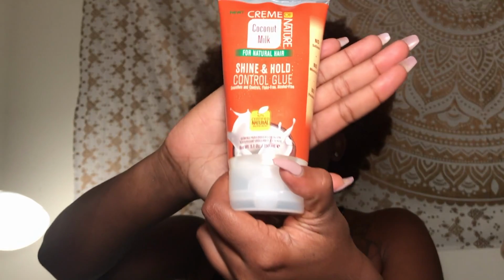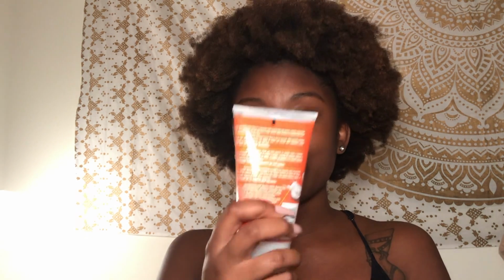And then we got the Shine and Hold Control Glue. Smooths and controls, flake-free, alcohol-free. I thought this was so strange. When I opened the box up for the first time, I saw glue as a hair product. I was like, what is this? But it's basically like edge control. Because in the directions it says styling tip, apply to edges and smooth with fingertips, small toothbrush or brush. Somebody Black wrote that. A toothbrush. I see you, Creme of Nature. Shout out to the Black people putting things on labels, because toothbrush, I see you, sis.